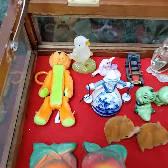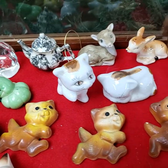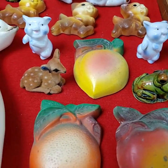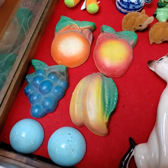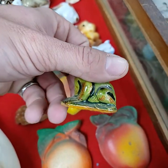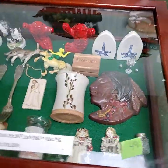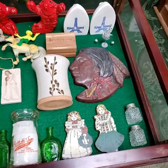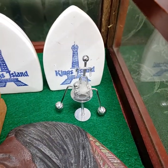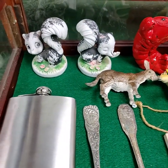Number 48. That is such a cool tray. Old stuff, guys. Nice old stuff. 49. Lobsters, salt and peppers in the back. That's cute.